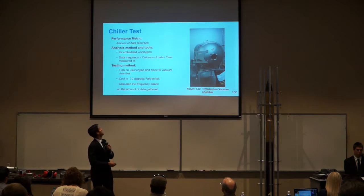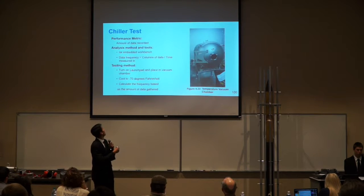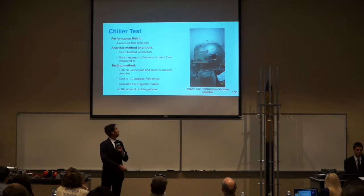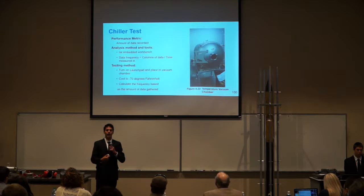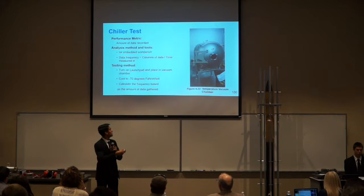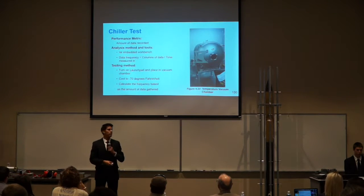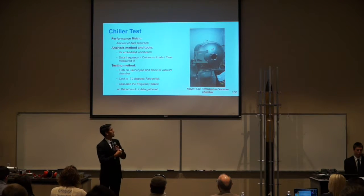Next, I'd like to go over the chiller test. So the performance metric analyzed in this test was the data recorded. The methods and tools were the IAR Embedded Workbench, and this equation here: data frequency equals the amount of data gathered divided by the time measured in. So our method of testing was to turn on the launch pad and sensor hub, place it in this temperature vacuum chamber, and cool to -7 degrees Fahrenheit. And upon that time, calculate the recorded frequency based on the amount of data gathered.